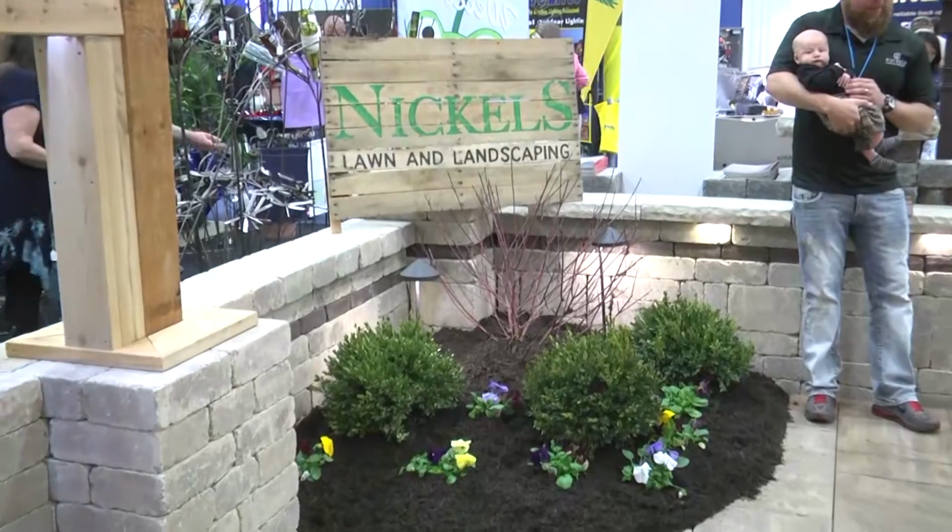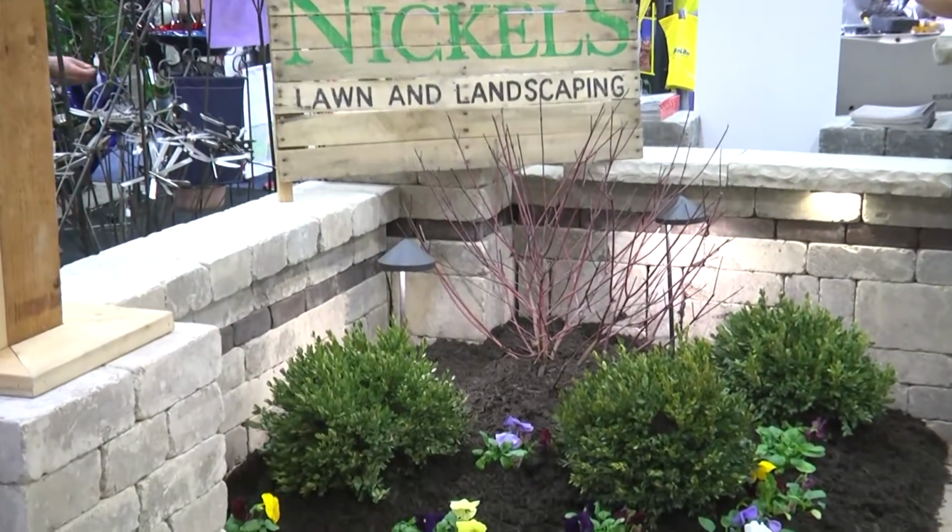Yeah. Nichols Lawn and Landscaping. We've been in business for 7 or 8 years now. We focus a lot on the hardscaping, landscaping side of things. So, paver patios, retaining walls, that kind of work. We do full service landscape design as well as maintenance, mowing, mulching your beds, cleaning up in the spring and the fall. So, other than that, we get into a little bit of everything.